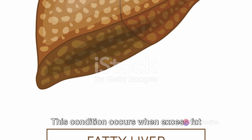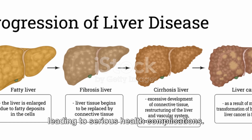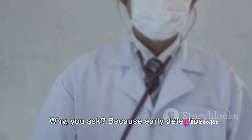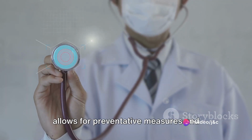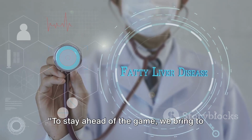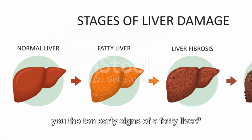This condition occurs when excess fat builds up in your liver, potentially leading to serious health complications. Spotting it early can make a world of difference. Why, you ask? Because early detection allows for preventative measures and treatment, thus reducing the risk of further liver damage. To stay ahead of the game, we bring to you the 10 early signs of a fatty liver.